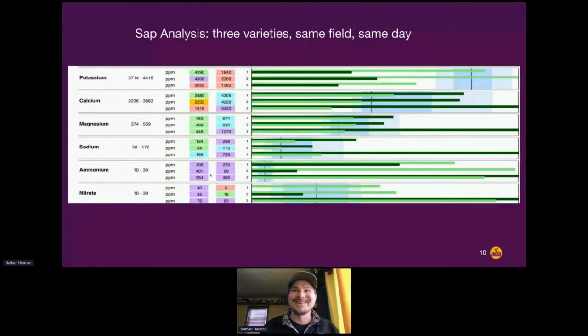we've been able to make some really nice graphing options. This is an example of the same field, same day, 3 different varieties, right? So if you're interested in variety trials, if you're seed breeding, if you're just trying to get one thing to grow up to the par of your other varieties, this is really cool kind of data to see, right? They're unique nutrient uptake associated with each variety, even on the same field, same fertility. That's really kind of part and parcel of what you learn through sap analysis, and you can really zero in on the fertility for a variety if needed.